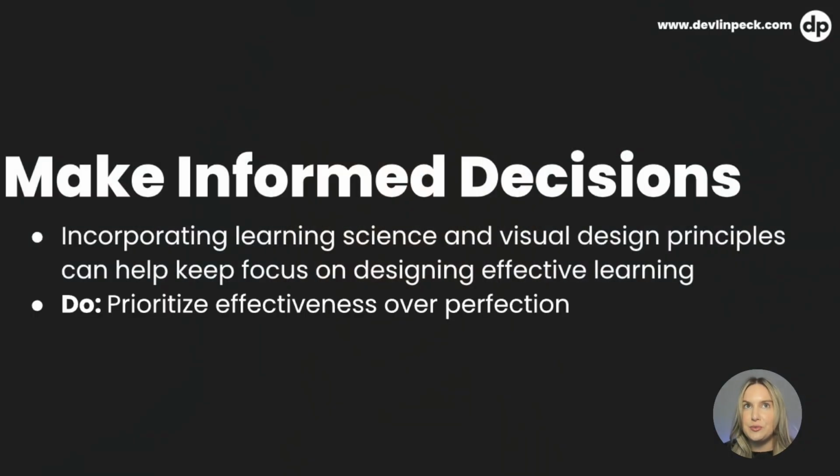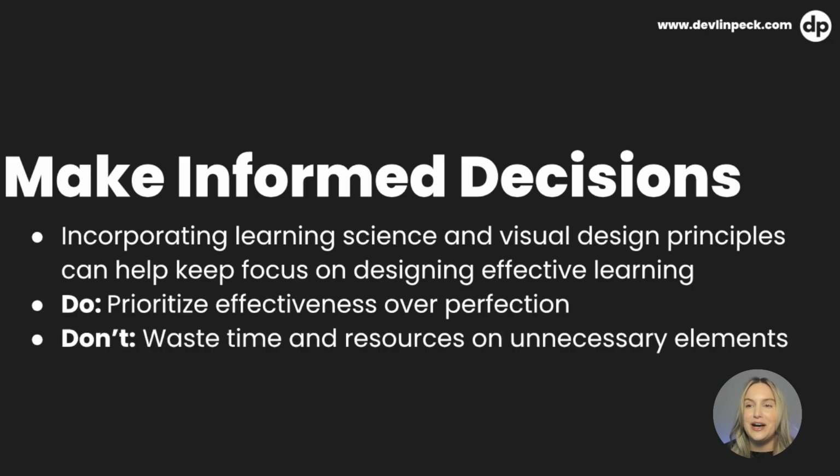And so oftentimes you want to make sure that you are being efficient and producing things quickly. If you're sitting there and adding all of these extra things that don't necessarily matter, you're taking time away from those employees. So you want to make sure that you're prioritizing effectiveness over perfection. Make informed design decisions to really help you guide your process and steer away from things that are going to take additional time. So my don't is just don't waste time on things that are unnecessary, so resources and decisions that aren't necessary for enhancing that overall learning experience effectively.